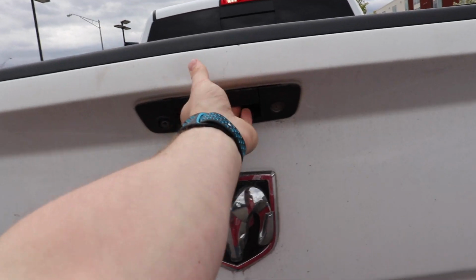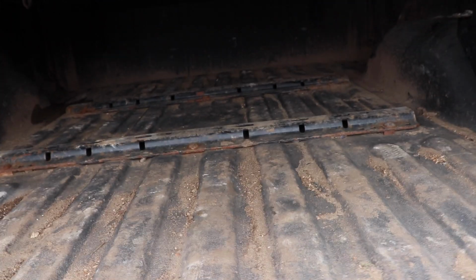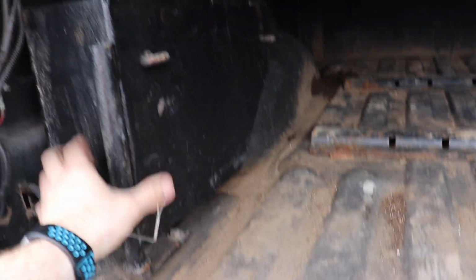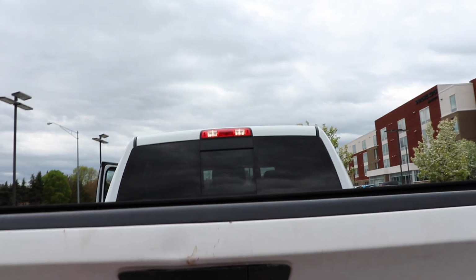Here's the bed on this vehicle. Pretty self-explanatory. It looks like the previous owner did have some sort of 5th wheel hitch set up in here, as well as these swivel storage containers, and it looks like they have some sort of bed lighting all around the top portion. Very nice.